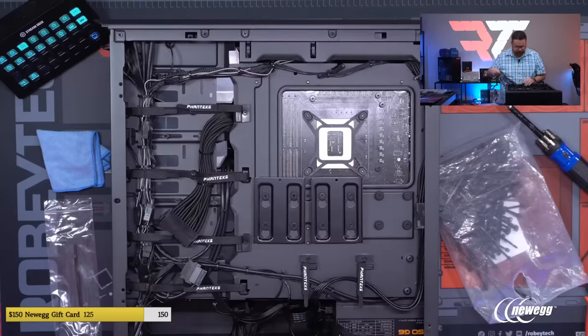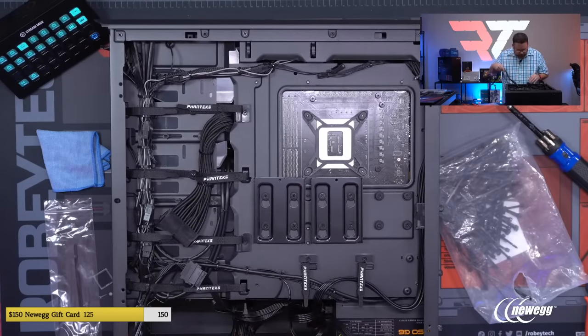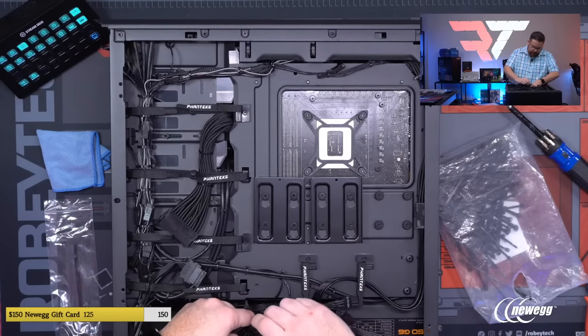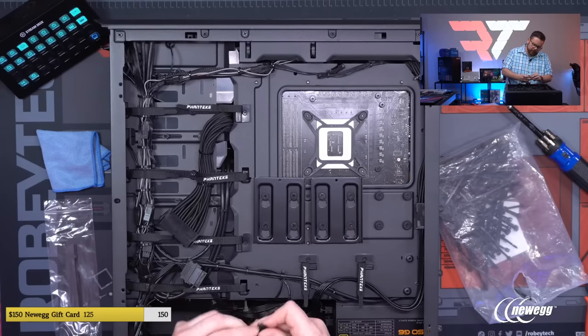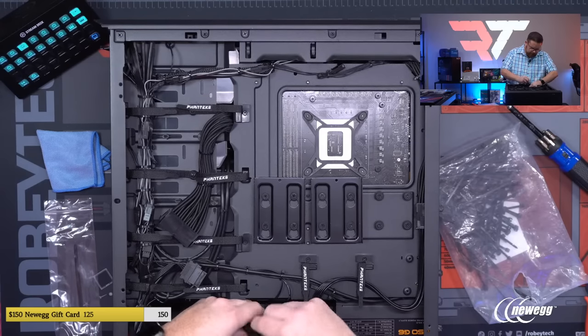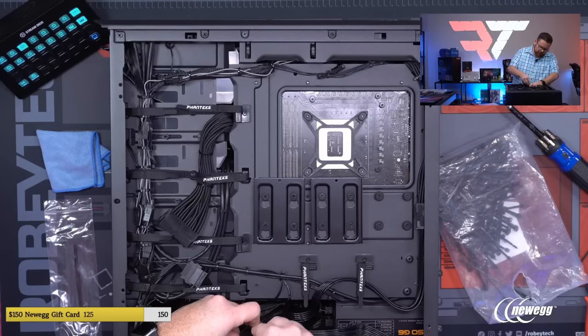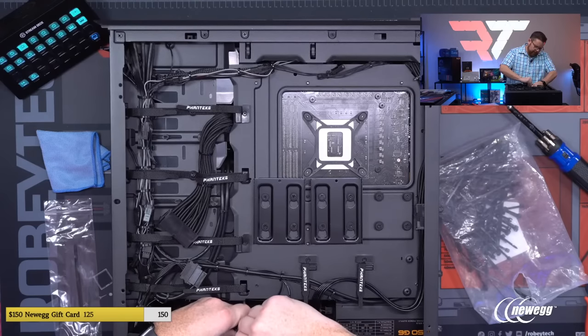Let's get our GPU in. Okay, now for our GPU's cables. Okay.